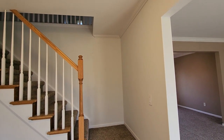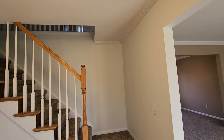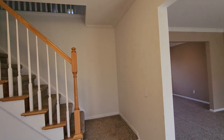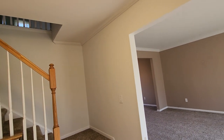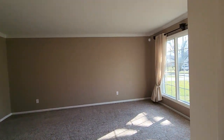This is the stairs. This is one of the downsides. It has a 90-degree turn, and also here the ceiling height is not great. When you have a king-size bed, if you need to move it to the 2nd floor, this could be the first challenging point. Okay, turn to the right.